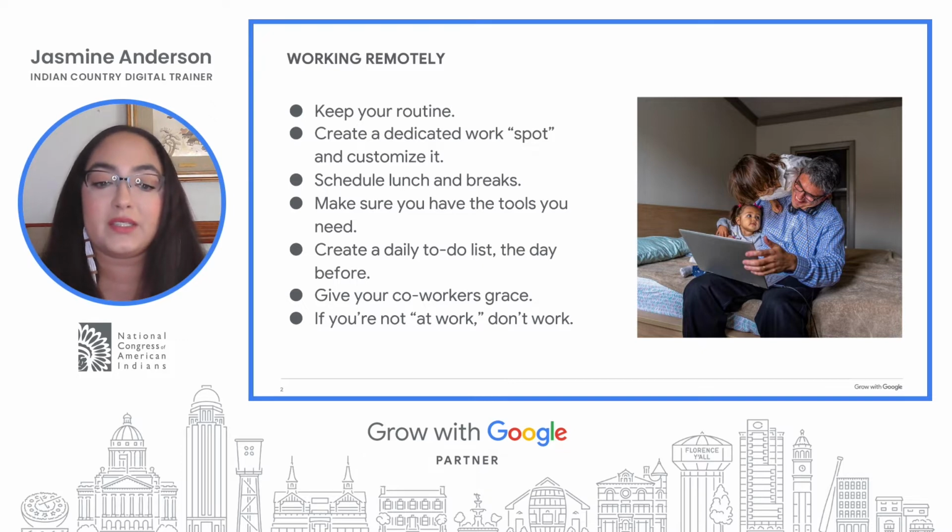Have lunch and breaks. Make sure you add those to your schedule. It's too easy to work at your desk when you're at home. Also, don't sit in front of your computer for 8 solid hours. Every hour or so, stand up and walk around. Give your body and your eyes a break.